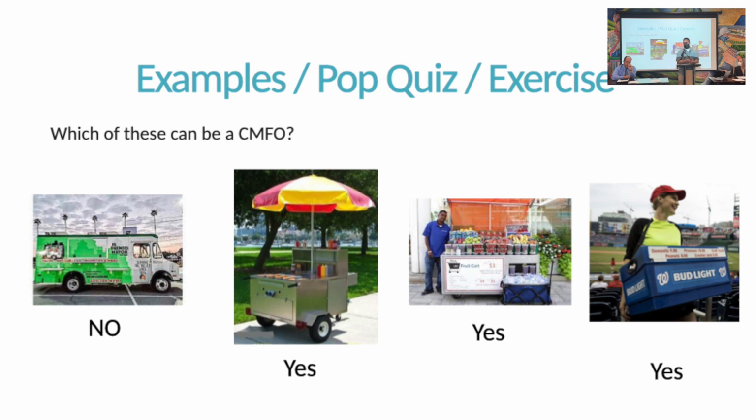Now, I just have some slides in here to get some kind of real world examples. I know my slides so far have been very, very text heavy because there's lots of information in there. So thank you for bearing with me. I do have some photos here about what can be a compact mobile food cart or compact mobile food operation, excuse me.